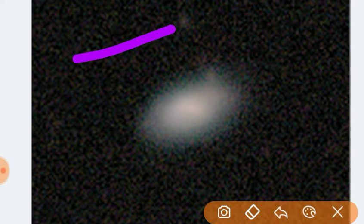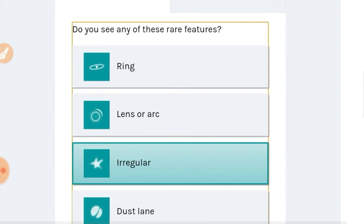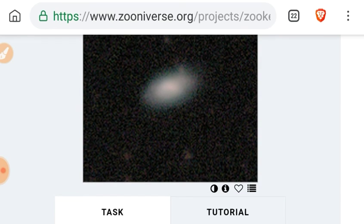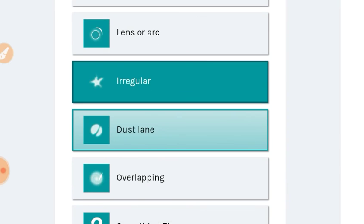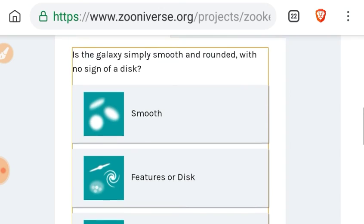All right, so I see some overlap. I might be looking at a polar jet here, but I can't say for sure. It's probably just something in the foreground. And keep in mind when you do these analyses, you're only looking at the object in the center. So, let's see. What do we have here? There's some features. We're going to say irregular. Dust lane and overlap. And that's it. There you go. One galaxy classified.